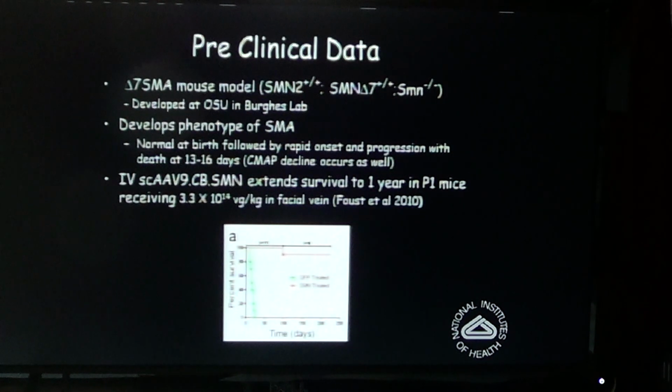And the dose that is the most proficient in rescuing the mouse is 3.3 times 10 to the 14 vector genomes per kilo. And you'll see as we move forward that this is our target dose for clinical trial. Here you see that with the delivery of this cassette in AAV9, we have extension of life really beyond a year of age. And here's the normal mouse life span at 13 to 16 days.